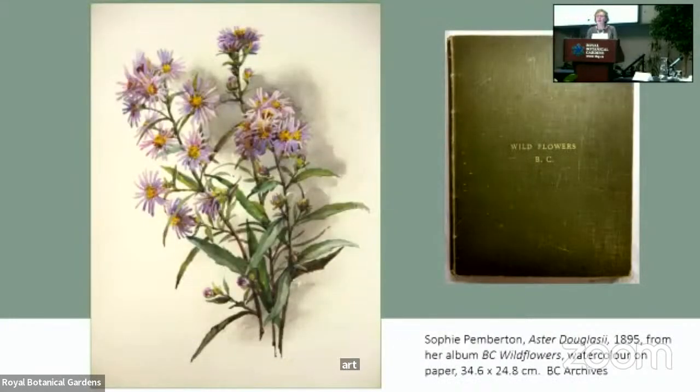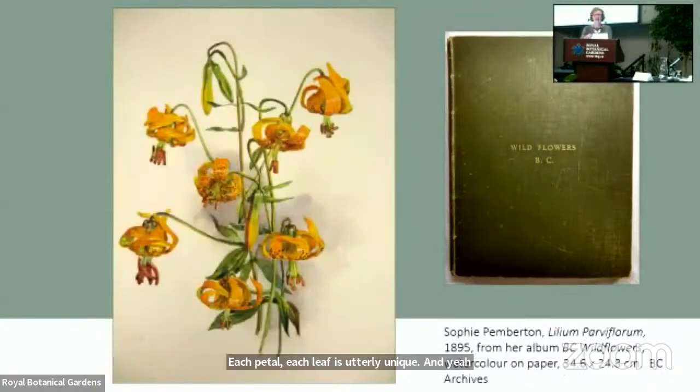To flip through the pages of a botanical album, this is Sophie Pemberton up on the screen, is an engrossing experience. Each petal, each leaf is utterly unique. And yet, at the same time, once you've seen one botanical drawing, there's a sense that, at least a little bit, you've kind of seen them all. For their format is almost always the same.